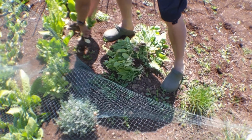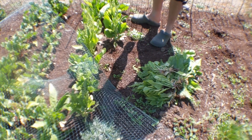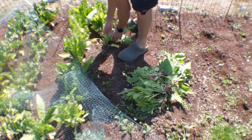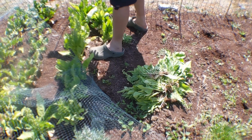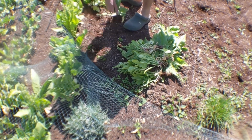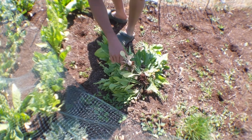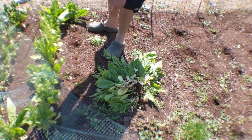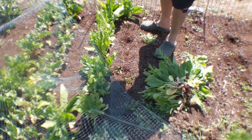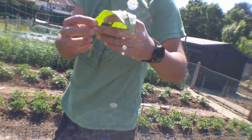Bird was fine though. We're actually pulling the spinach as well because it's bolted, and that means it's flowered. And it's flowered because it's been so hot here recently. So although you can still eat the spinach leaves after it's bolted, the leaves taste a bit more bitter. The leaves actually change shape when it flowers as well. Because it's flowered, they look like triangles or spade shape.